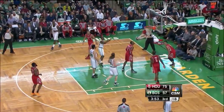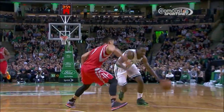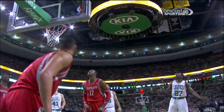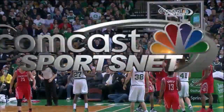Under 4 minutes left to play, and Crawford with an offensive foul. That's a good call. Cspi will check into the game. Yeah, push off with the right arm. That's a really good call right there. And Jordan has tried to be very physical with Jeremy tonight.